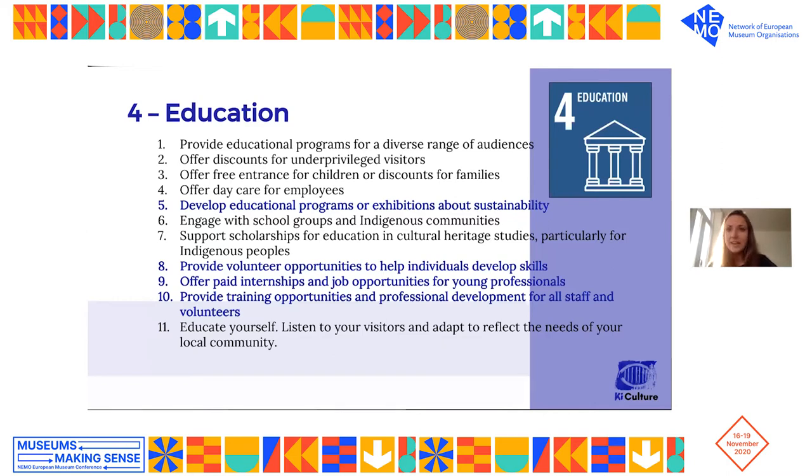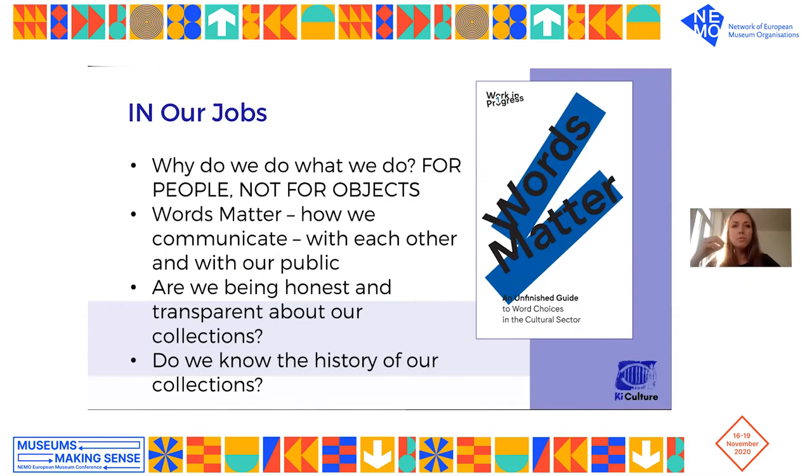Another couple of things that are really important to think about in terms of education is that it's not just outward facing. It's also important to start thinking about opportunities within our own careers and our jobs. So when we're talking about our jobs, we're talking a little bit about what we do and why we do it. And this, of course, relates to education.